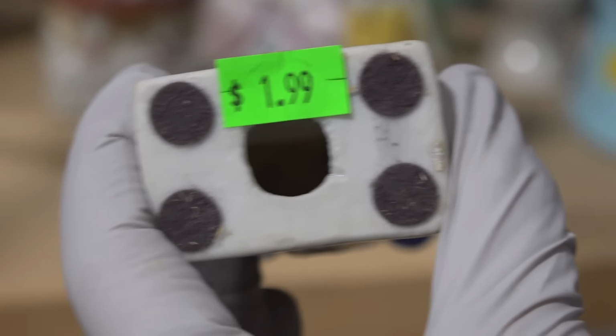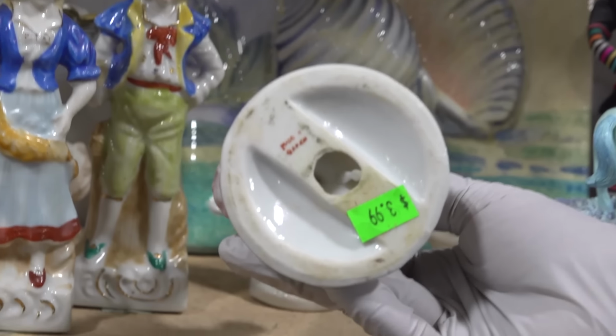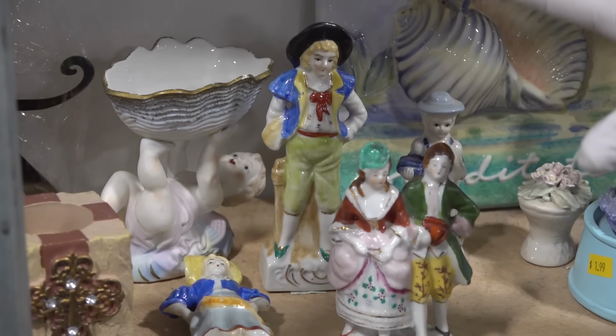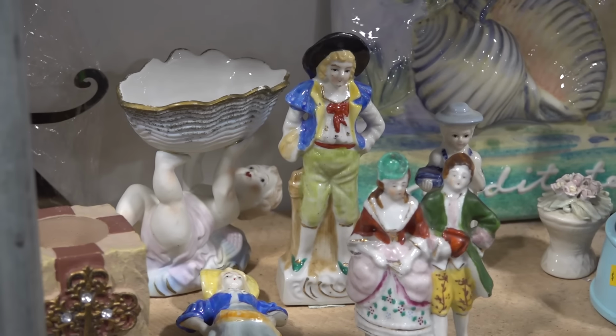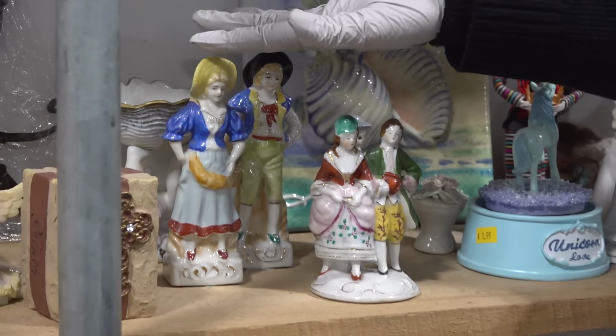I want $1.99 for this one. This one is the clear Japan mark. This one's $3.99. It shouldn't be $3.99. It should be $1.99. These date to like the 1950s. There's some value in these figurines. I'm not saying that you're gonna buy the retirement hut in Fiji on these figurines. Typically for $1.99 you're paying $2 for these each. These are worth $15 each.